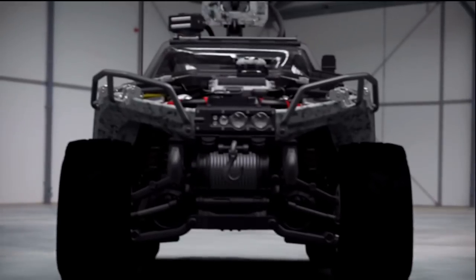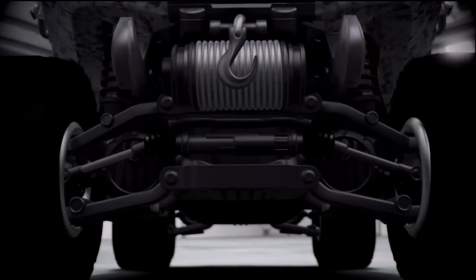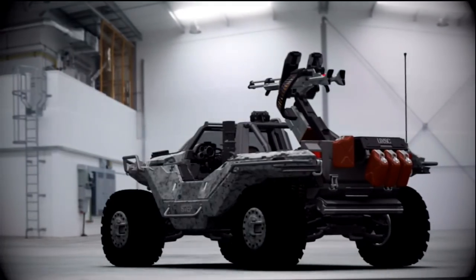The Warthog's independent swing arm suspension is tuned for relatively low speeds and, depending on the vehicle's loadout, for hard braking, high G-forces, and variable centers of gravity.